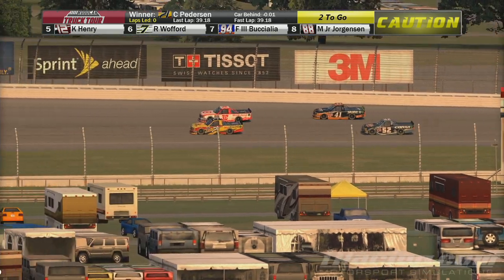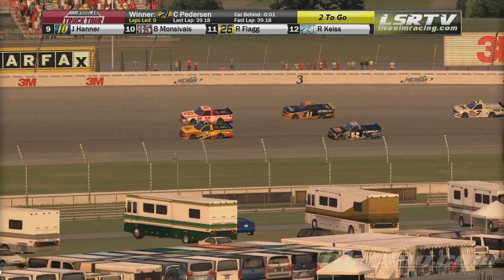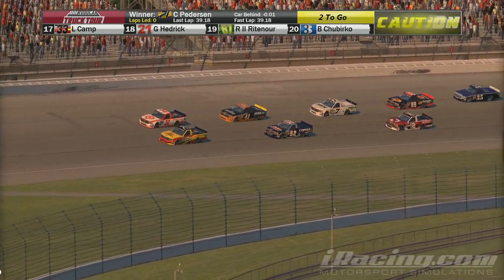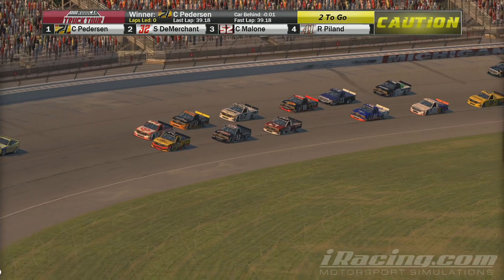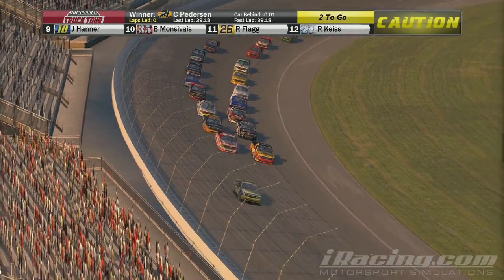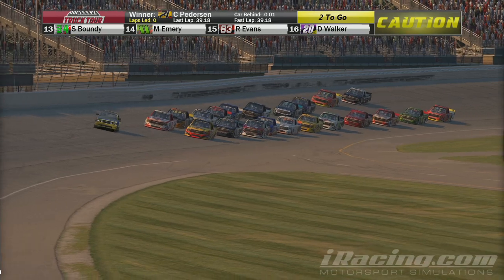Usually about one groove off the white line, that's where you'll see the guys, at least on the bottom, running. 18 degrees of banking through the turns, 12 degrees across the start-finish line, and 5 degrees down the back straightaway. It is sure to be one of the more exciting races I think we're going to be in store for in 2016. It's just race number 1 of actually 4 on the evening, but we're happy that you're joining us right here on LSRTV and iRacing Live.